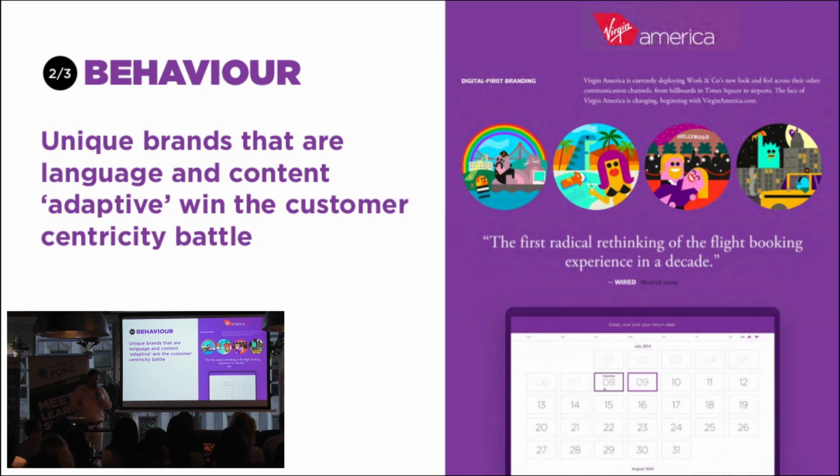They've also completely eliminated photography from their website, and they only use illustrations now. It's been hailed by Wired magazine as the first radical rethink of flight booking in a decade, so it's a pretty fantastic achievement. They also had to change all of the processes behind the scenes, including legal processes. So it's a proper digital transformation project. It's not only what you see, it's everything behind the scenes as well, as part of the new brand behaviour. And then they applied that identity design to other channels as well.